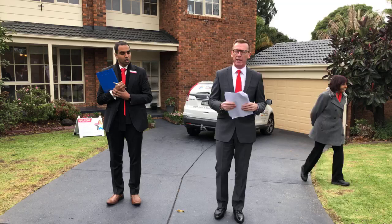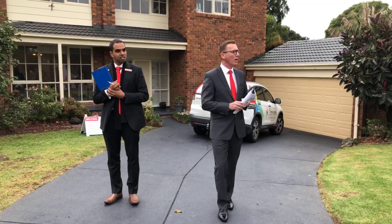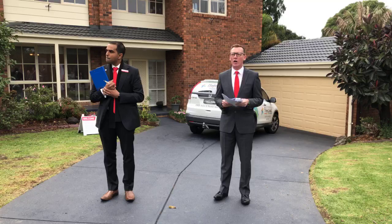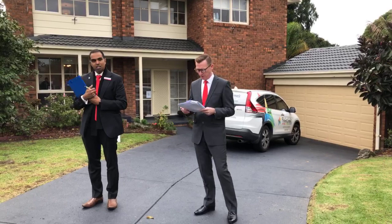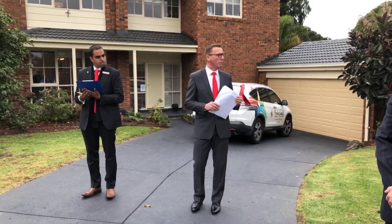Buyers, if you're looking for a home that rarely comes onto the market, and this one is rare, it's a one-owner home. First time on the market. With immaculate presentation both inside and out. With a thoughtful floor plan, including abundant living spaces, five bedrooms, master with ensuite and retreat. Luxurious bathroom for the family. And a place where you can move in and set up without having to spend a cent. This is a home that many people dream of.